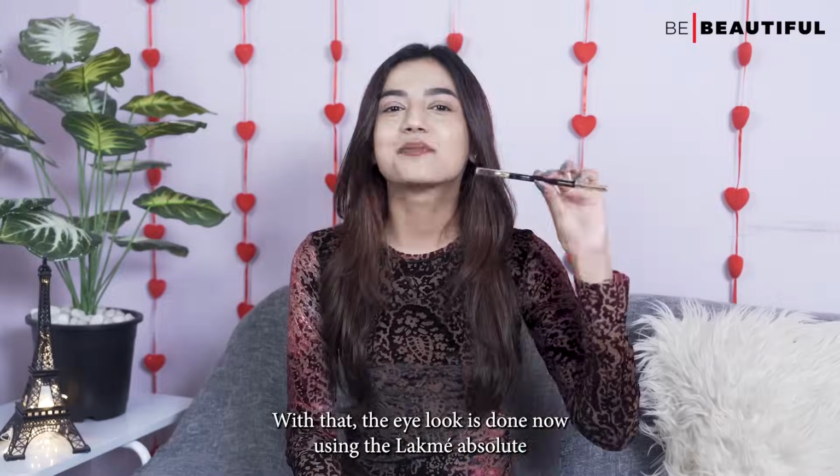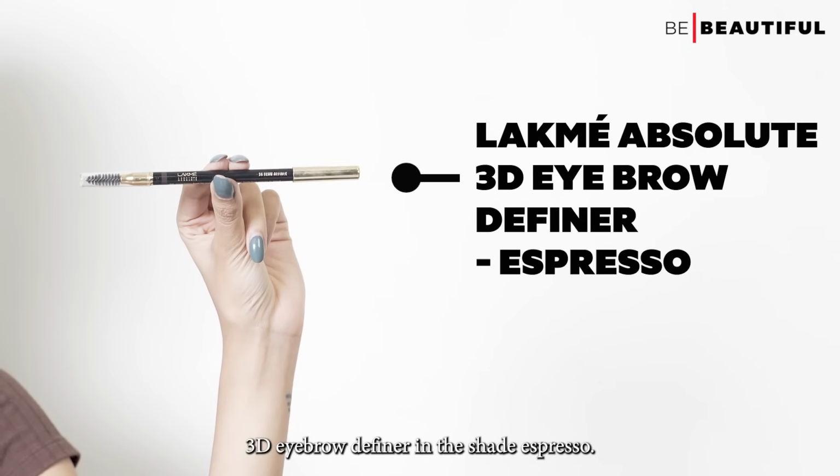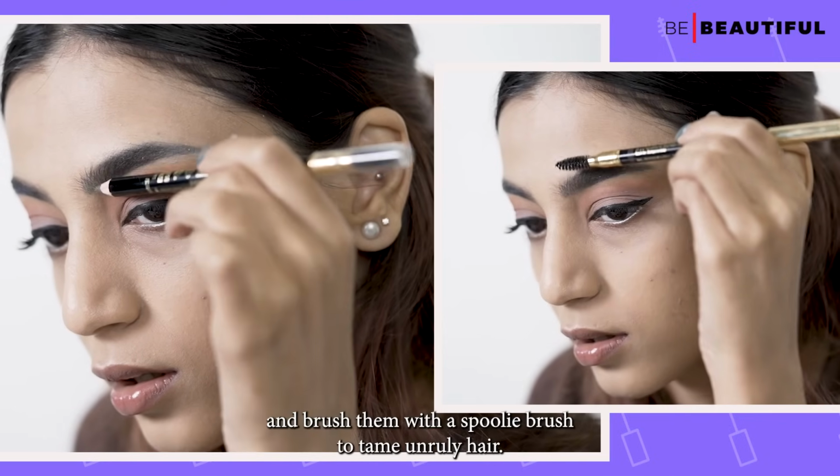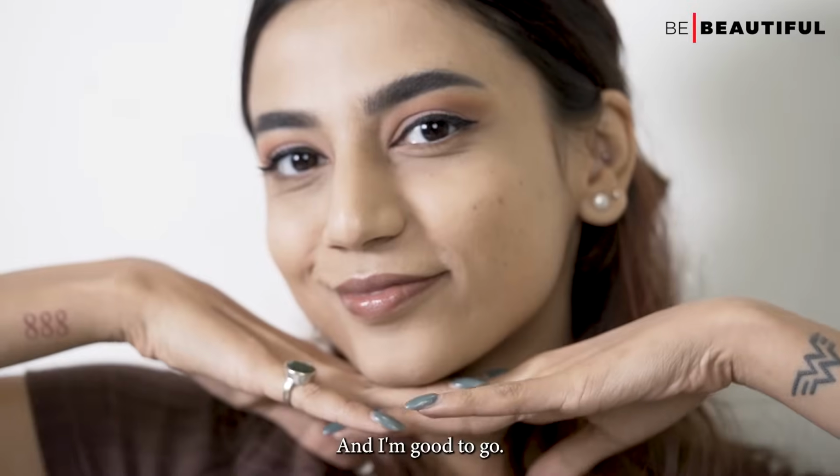Now, using the Lakme Absolute 3D Eyebrow Definer in the shade Espresso, I'm going to fill up the brows and brush them with a spoolie brush to tame unruly hair. And I'm good to go.